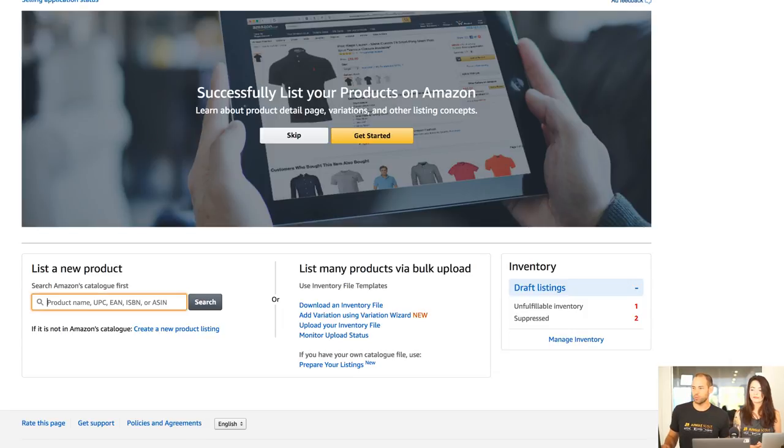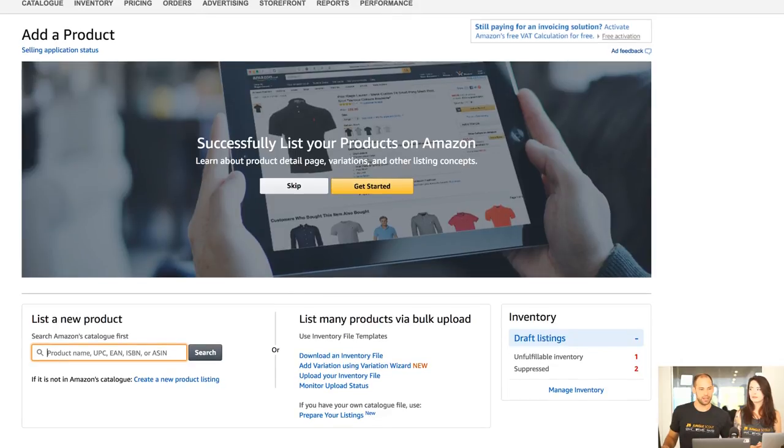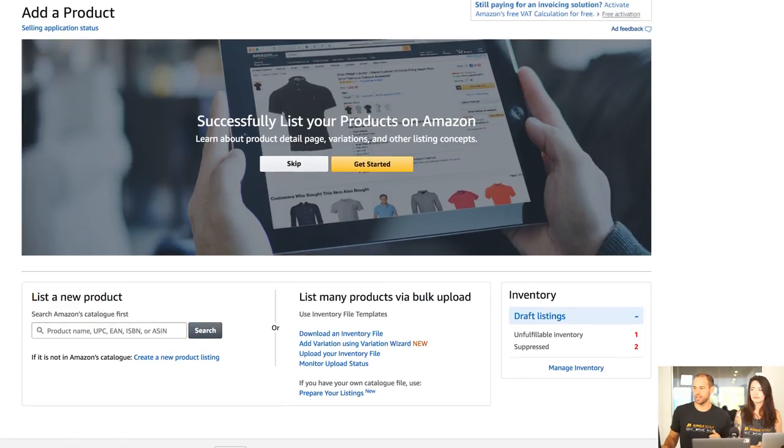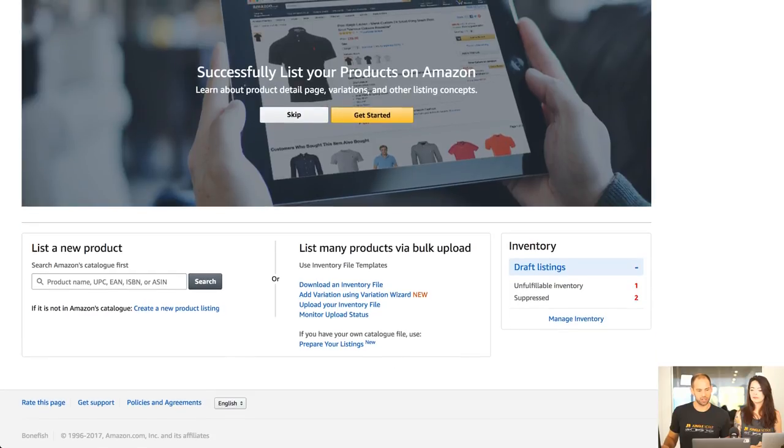All right, so once you've signed up for a Seller Central account and you're inside of Seller Central, you go into the catalog here and add a product. And once you do that, you'll see this page right here. All right, and we're going to go down here to create a new product listing.